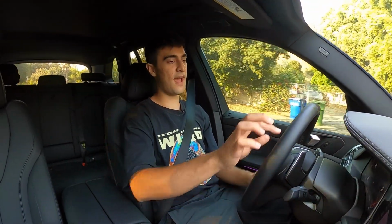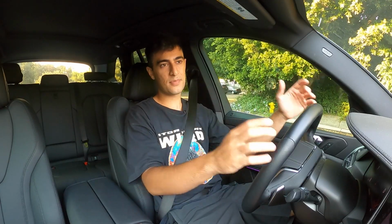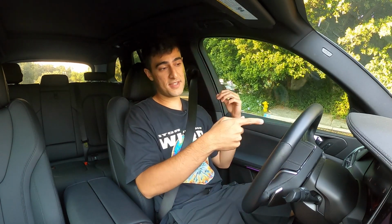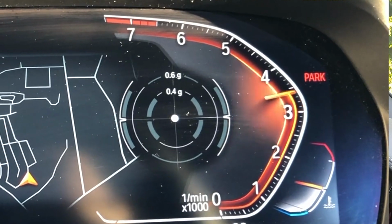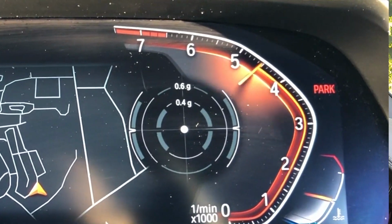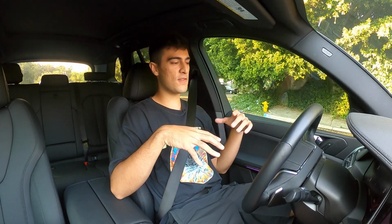Again, no complaints here. And I actually think it looks really, really cool when the artist is shown on the far right side. You can see their artwork. Definitely fun to look at. But it does have that funky reverse, or wrong direction, that the RPMs go up on the tachometer. So it's a little funky. Again, none of these are game changers, especially for a car of this class, but it takes a little bit of getting used to.